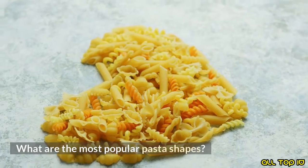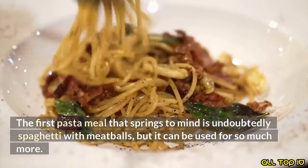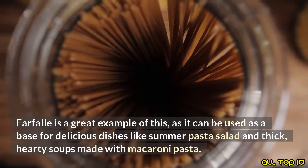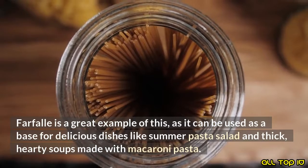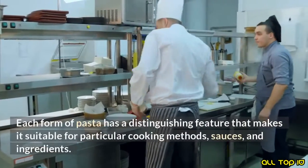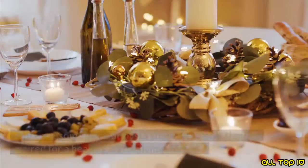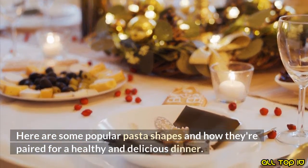What are the most popular pasta shapes? The first pasta meal that springs to mind is undoubtedly spaghetti with meatballs, but it can be used for so much more. Farfalle is a great example of this, as it can be used as a base for delicious dishes like summer pasta salad and thick, hearty soups made with macaroni pasta. Each form of pasta has a distinguishing feature that makes it suitable for particular cooking methods, sauces, and ingredients. Here are some popular pasta shapes and how they're paired for a healthy and delicious dinner.